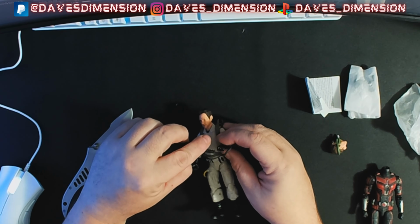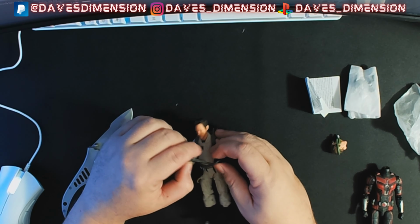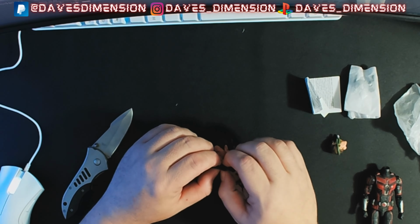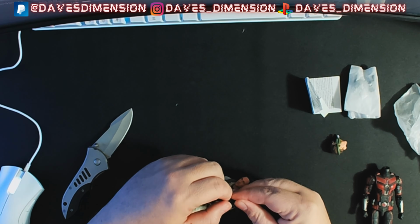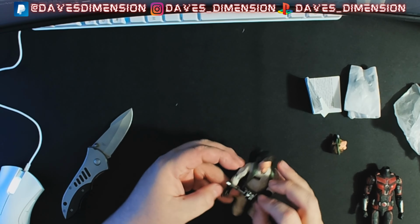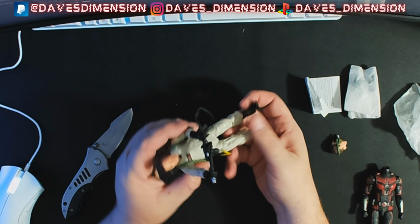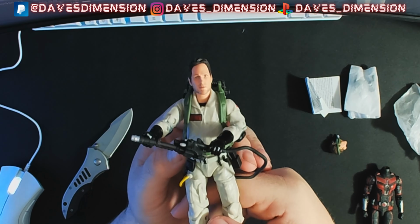Star Wars has been very lackluster. I've stopped collecting Black Series myself. I still have several Black Series that are in boxes that I don't know if I'm going to unbox them or if I'm going to do giveaways with them. I might do that. I mean, this just looks fantastic. We got Paul Rudd, Plasma Series Paul Rudd.